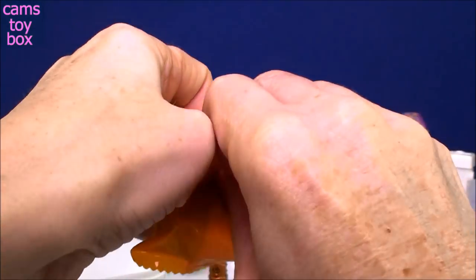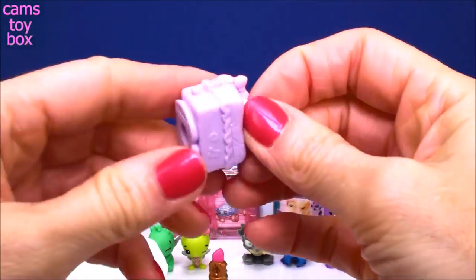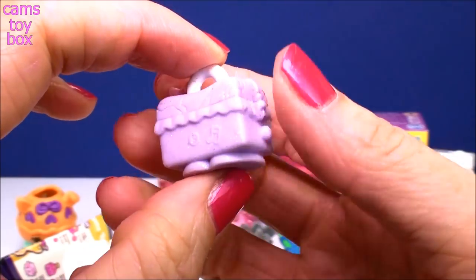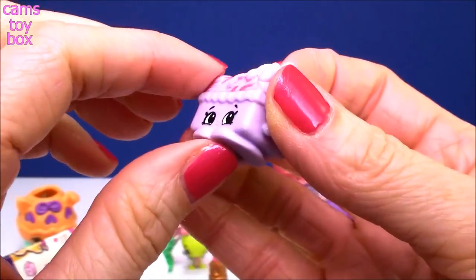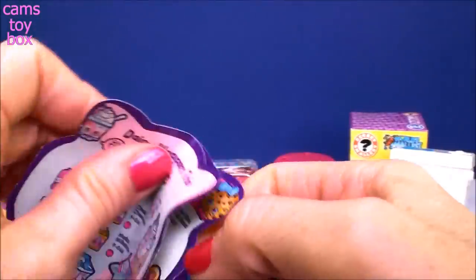Is that Lippy Lips? I don't know. I think it might be. Ooh, look how pretty this one is. This one's all shimmery and shiny and glittery. This must be from the Glitzy, what's it called? Glitzy Dancers tribe, I think. Let's check out our collector's guide and see who these ones are.